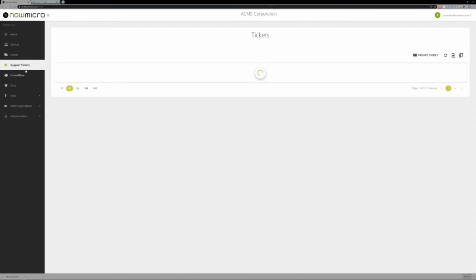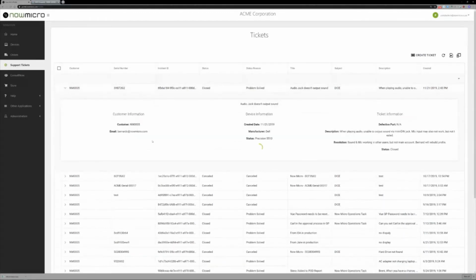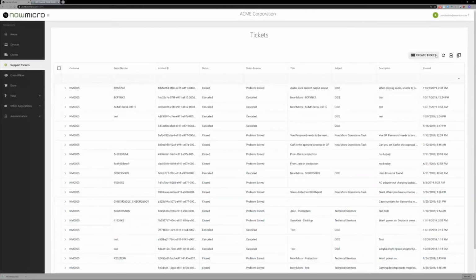You can also see a list of your support tickets here. I'm signed in as me, so we can open up and see our ticket information. In fact, this is my old laptop, and I was having a problem with the audio. This serial number will populate in a second. It was closed. It turns out it was a software problem because I'm terrible or something. But you can get information about all your tickets here. Again, sortable, exportable. You can still create a ticket here, fill out information. So that's DICE.